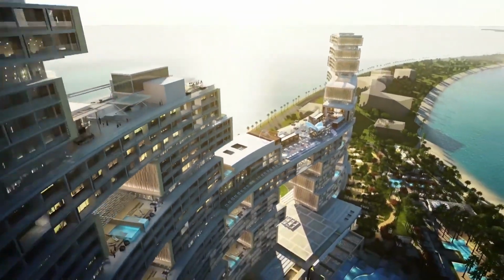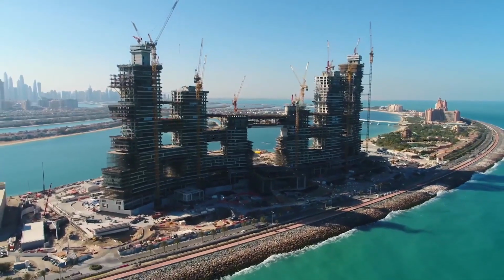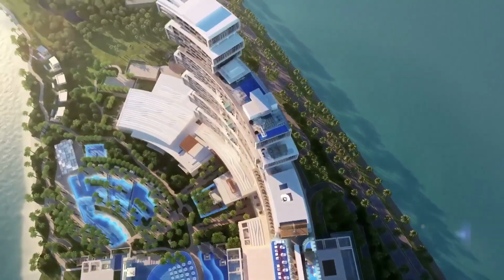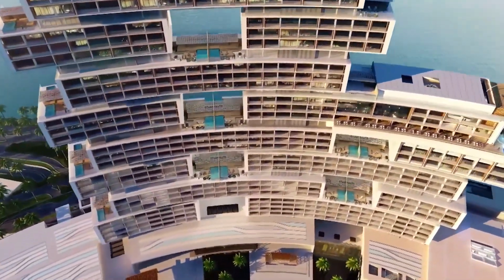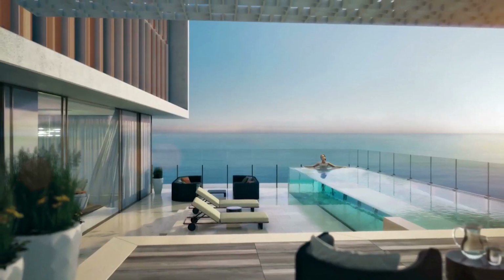Everything here is on a big scale, which you start to appreciate when you head to the upper floors. It's 500 metres long and 185 metres tall, dwarfing its older brother. And yet it will have around half the number of hotel rooms. The rest of the building will provide 231 homes, ranging from two-bedroom apartments to five-bed penthouses and garden suites. Prices start at $1.9 million.